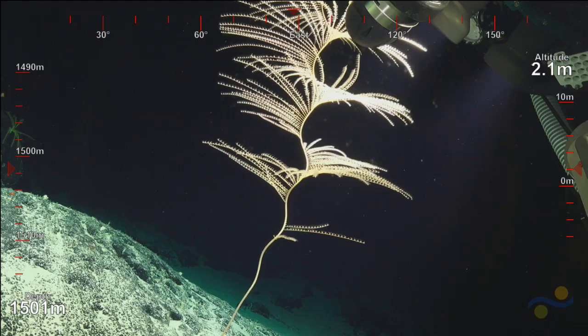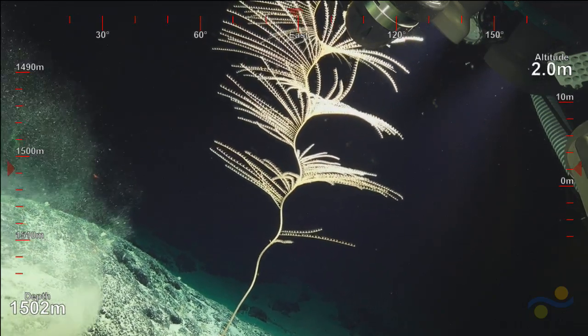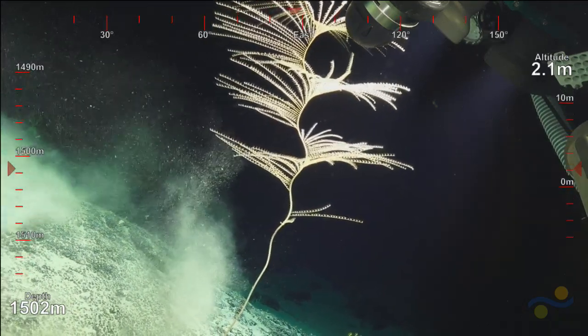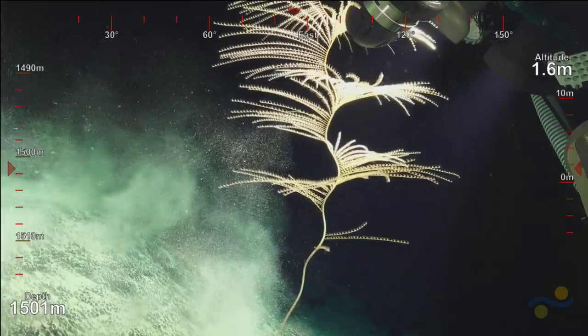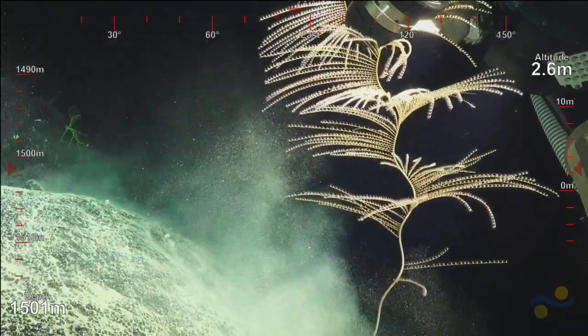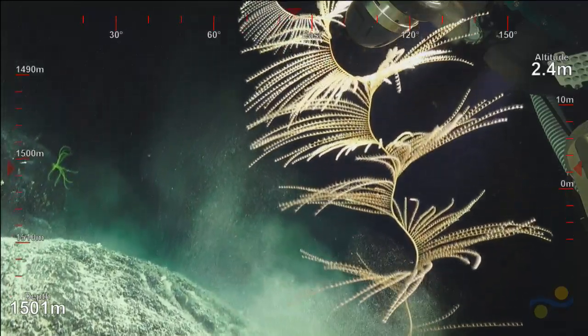So this isn't an Iridogorgia, but probably more like a Rhodaniridogorgia. We have Steve Vaskovich shoreside, who's saying that this is more like a Rhodaniridogorgia because it has a wavy axis, not helical. And that is a cool character that I hadn't picked up on, but I think you're 100% right now that you say it. So thanks, Steve, for the clarification.